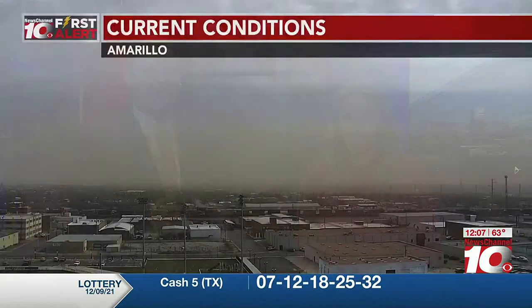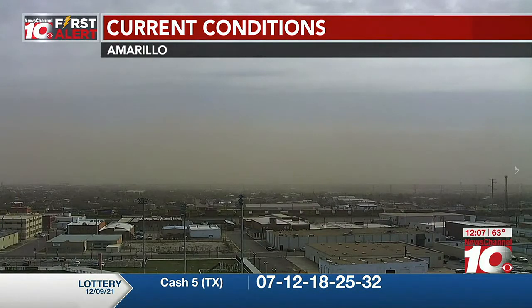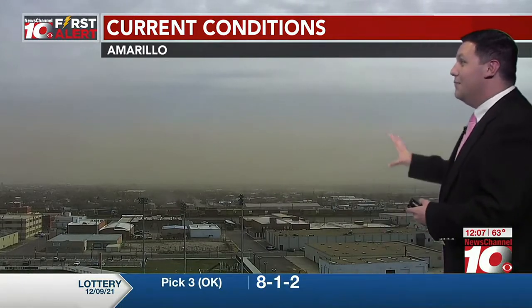Yeah, so we have a strong area of low pressure developing overhead, and when we take a live look outside, we're seeing lots of blowing dust throughout the region. Looks like a large cloud, but that is actually blowing dust. And every time we get a large gust of wind, you can actually see the poles over Hodgetown shaking a bit.